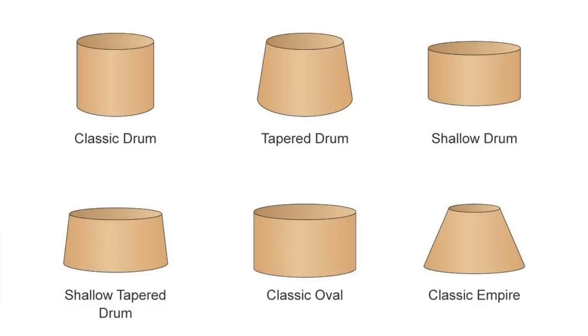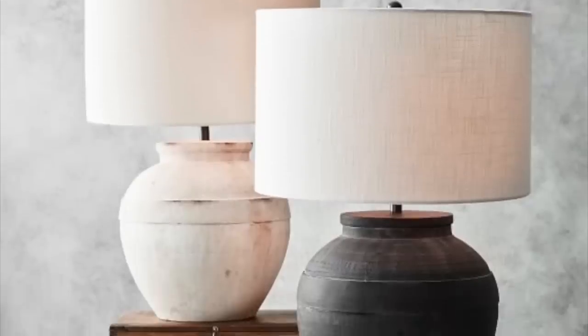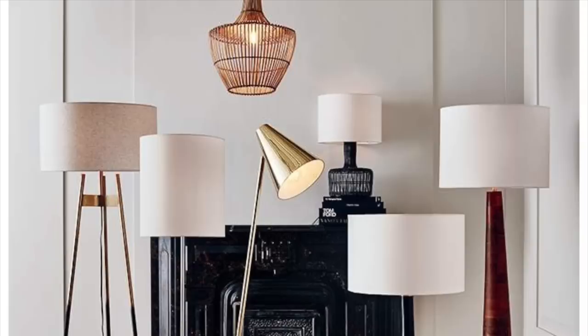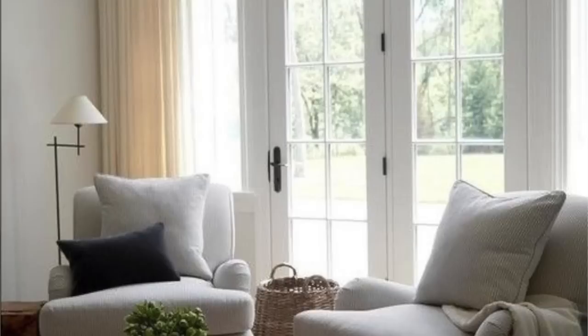But if you go for something simple and elegant, and the shape is just really clean lines, you're instantly going to make your home look luxurious. But not only that, these shapes are so timeless. They're so classic. I love a good empire shade lamp.